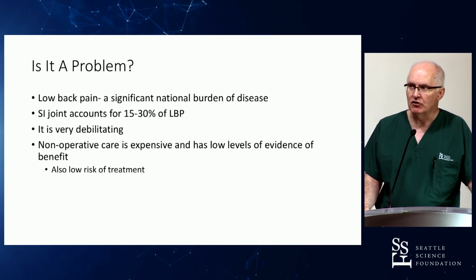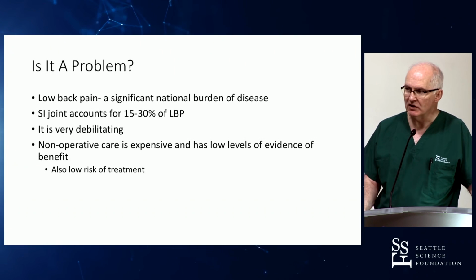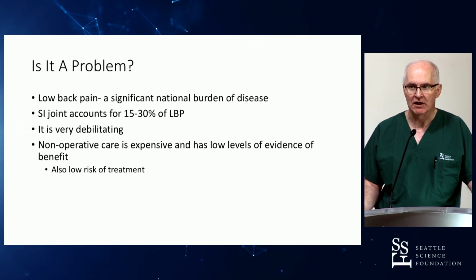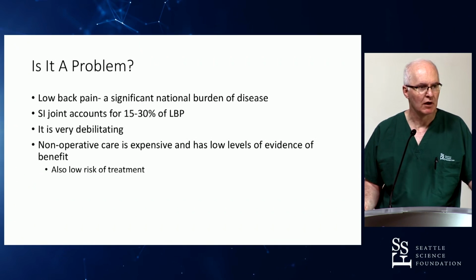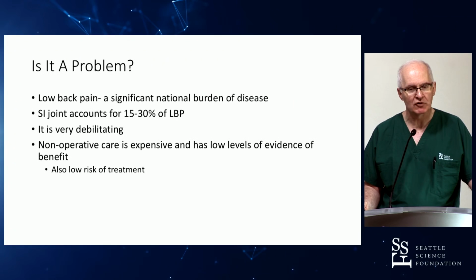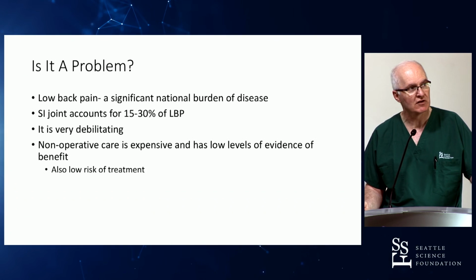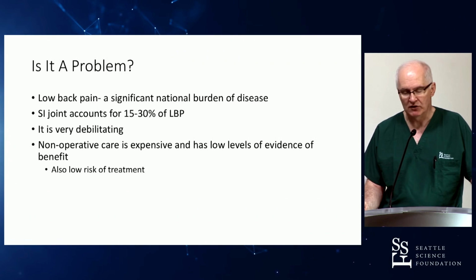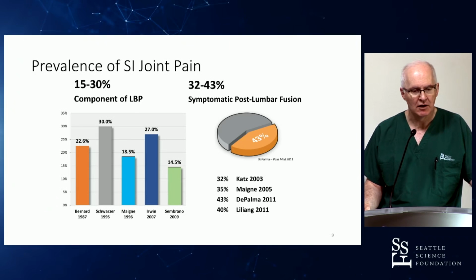So is SI joint pain a problem? Well, is low back pain a problem? Well, it's the number 2 reason that people go to see a doctor in the United States today. Anybody know what number 1 is? Upper respiratory tract infections. And of the people who come with low back pain, 15 to 30% of them are actually SI joint. Non-operative care is expensive because it's a recurring expense and has low levels of evidence, and it's also low risk. And it turns out that SI joint problems are very debilitating.